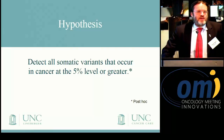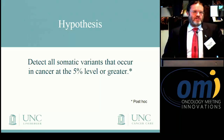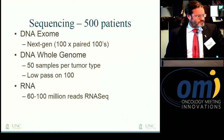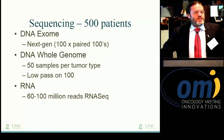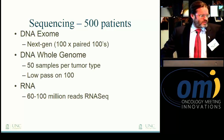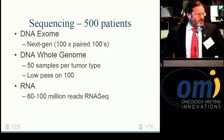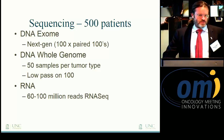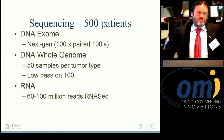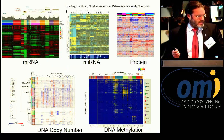So the hypothesis behind the TCGA head and neck project and all of its tumors was to detect all of the somatic variants in cancer that occur at the 5% level. To do this, we needed a population of 500 patients, which we achieved. Actually, we have a few more than 500. And we did whole exome sequencing on all patients, whole genome sequencing on 50 patients, low-pass whole genome sequencing on 100 patients, and RNA-seq, and those are the parameters for depth of sequencing.